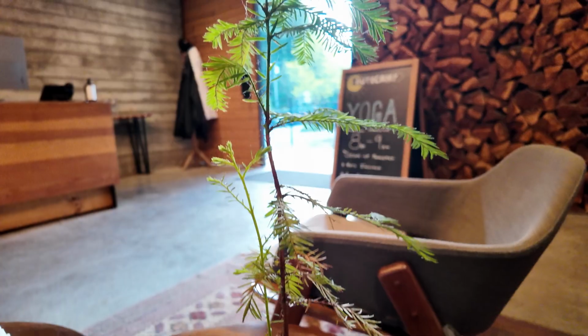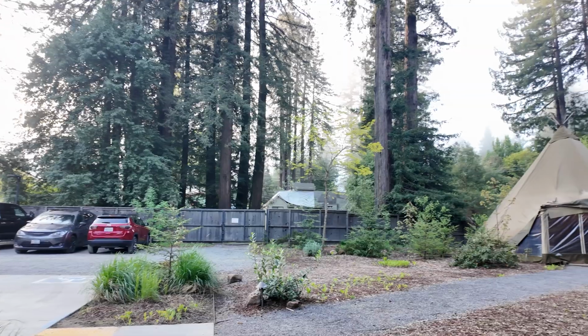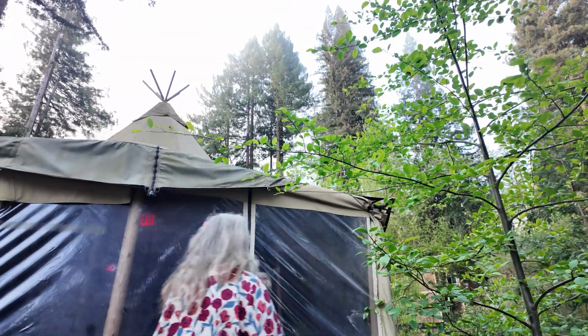The AutoCamp brand is kind of promoted as a wellness camp, so they do offer free yoga sessions in the morning.